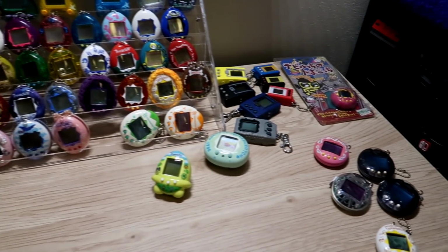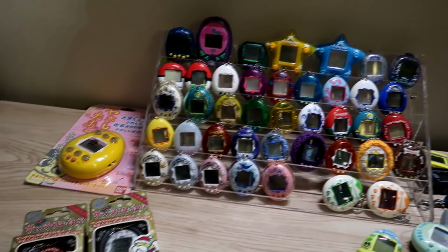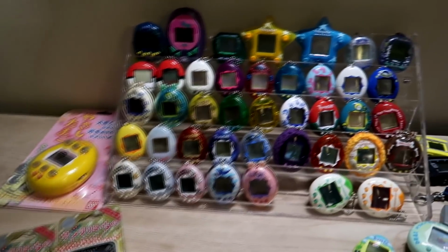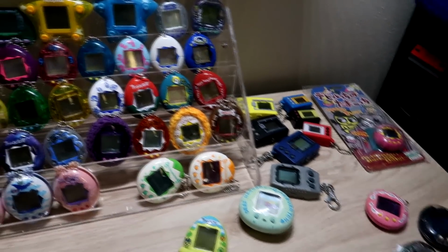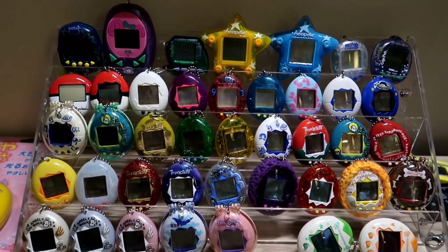I also have a huge shelf with a lot of other things that I might have missed, so one day maybe I'll do a full collection, but I figured I'd just talk about some of the releases and some of the vintage Tamagotchis that I own. And I think that'll about do it.